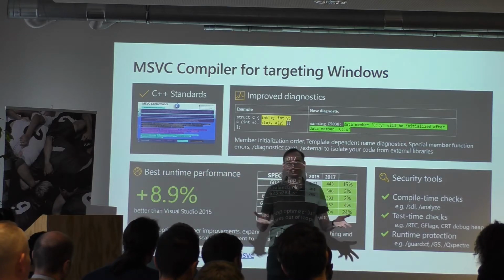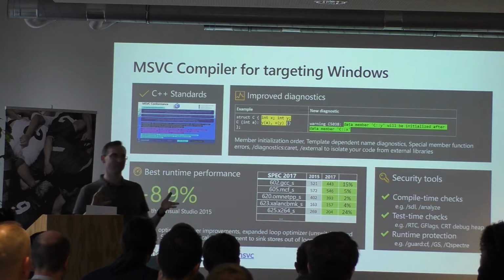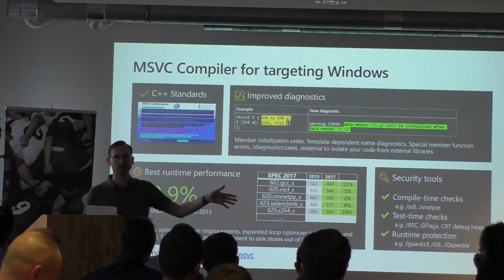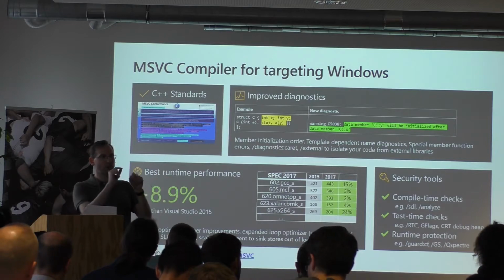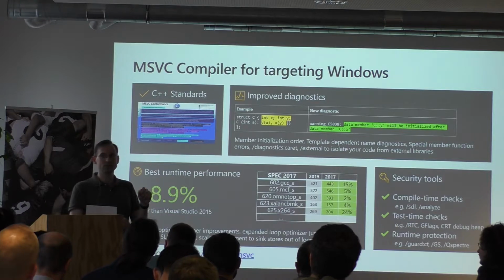This is a big deal, right? I think sometimes people don't get that it's a really big deal. This is our beginning, right? The /QSpectre flag will put in a bunch of places where it will force it so that you can't do the timing attacks you need to do in order to do Spectre.